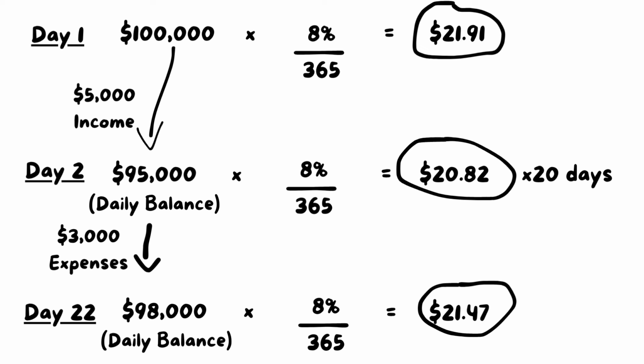And then let's say that on day 22, you have $3,000 of expenses for whatever they are: groceries, gasoline, credit card bills, car bills, etc. and you have to make this payment to your credit card or whatever that total is of $3,000. And you do that on day 22. So now what will happen is that since you've taken money out, $3,000, your balance now goes from 95 to $98,000 being charged at 8%. So you are in fact now being charged on a daily basis of $21.47, but you're still not charged $21.91 as you would in a regular mortgage.